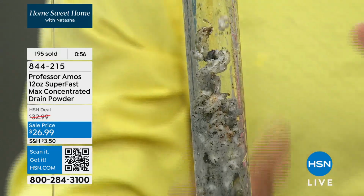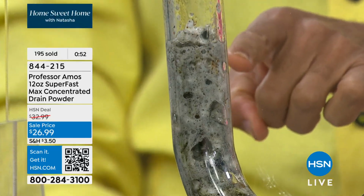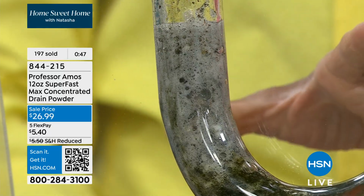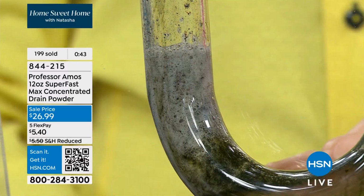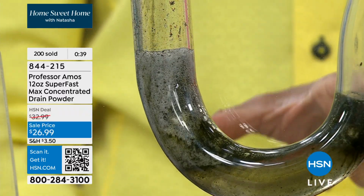But look at the science. Let me explain this. Superfast Max is going to turn your hair into foam. It turns all the food in there into foam. It breaks down all the dirt, the grease, the oil in the drain line into foam. This is called saponification. That's the dynamic way that it works by turning everything in the drain into foam.